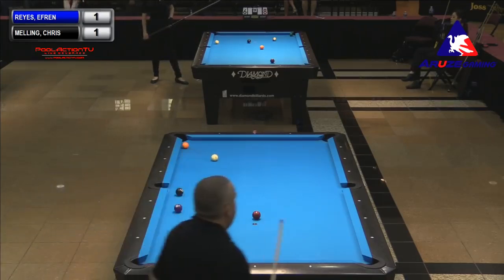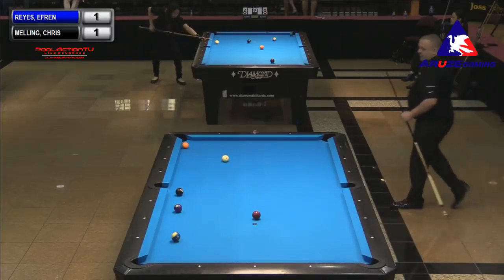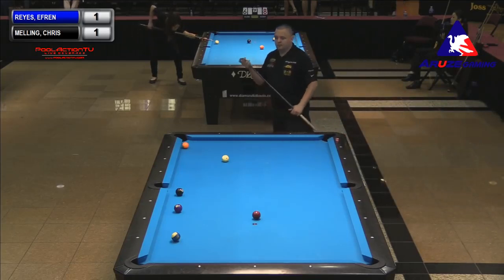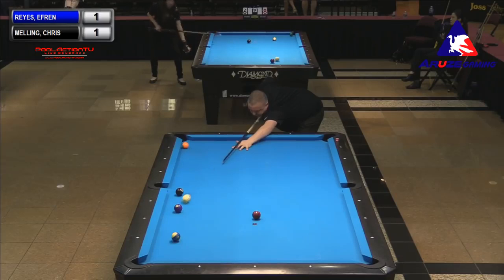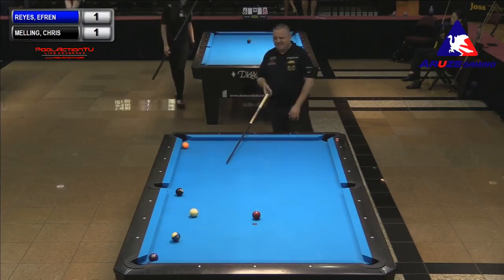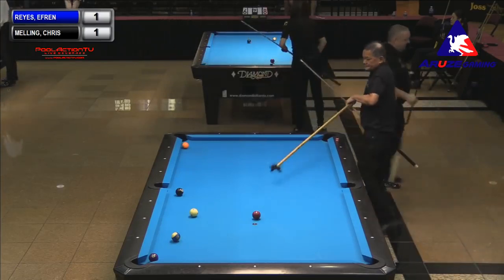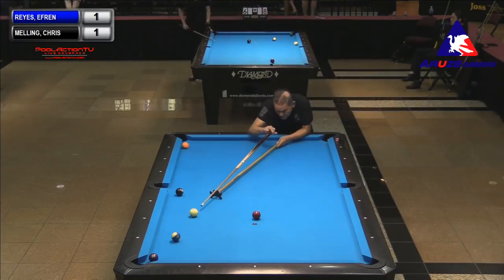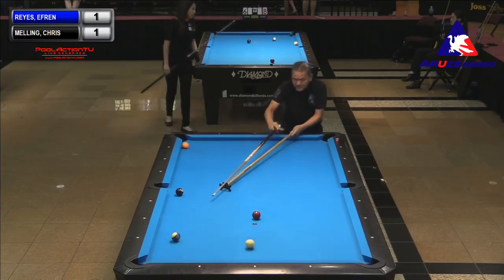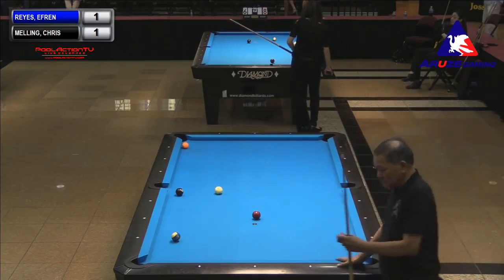Yeah. He made a great shot, and I think he came out for the four. Great shot that was. Wow. And he had plenty of room, too, for that shot. He's sick. But he had to hit it with some power to punch it off the rail. And Efren just nonchalantly gets up to the table.